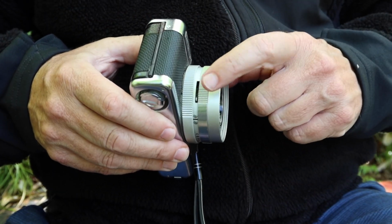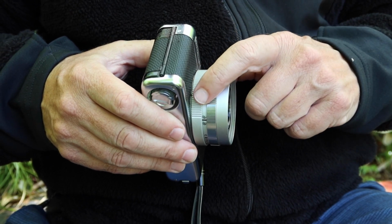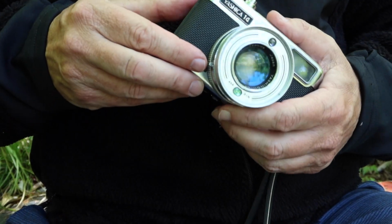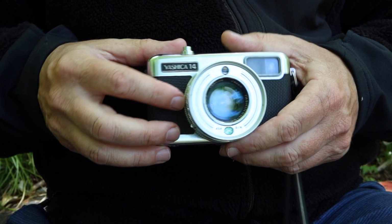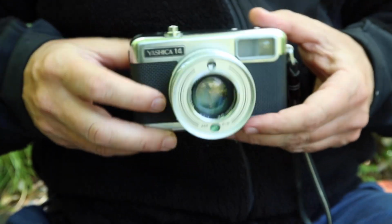Last thing, the self-timer is located on this side, and with this camera I recommend not using the self-timer. This one has a very fragile self-timer, even worse than the ones which come on the regular Electro 35 cameras. Luckily it's in a good location where it's very difficult to trip it accidentally or jam it. So that's pretty much it for this camera.